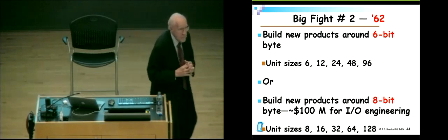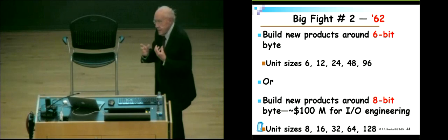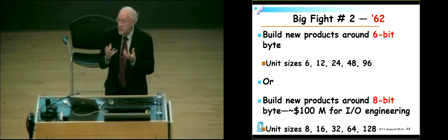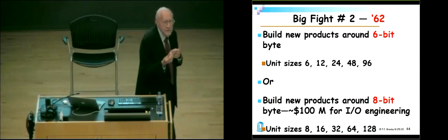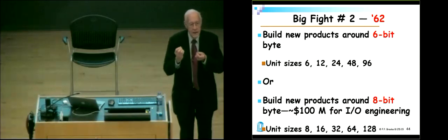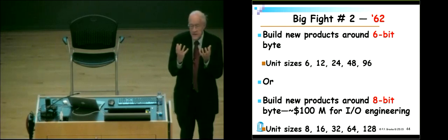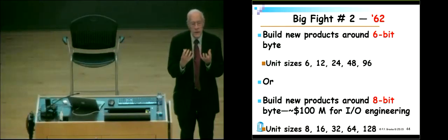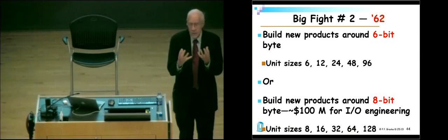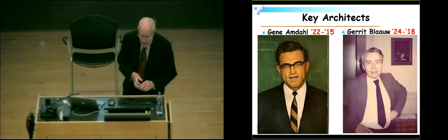Okay, so which way do you go? Well, the fight inside the team was that half of our 20-person architecture team favored the 6-bit bytes, and the other half favored the 8-bit bytes. Jerry Blaauw worked for Gene Amdahl, who worked for me, as Gene was an architecture manager. Jerry wrote the manual with his own hands and was really the number two architect, and they kind of led two factions inside. Both were fine men, both were godly men, both were Christians, and both firmly disagreed as to which way forward computers ought to be built. All right? And so this is characteristic of the fight. So here are the two architects.